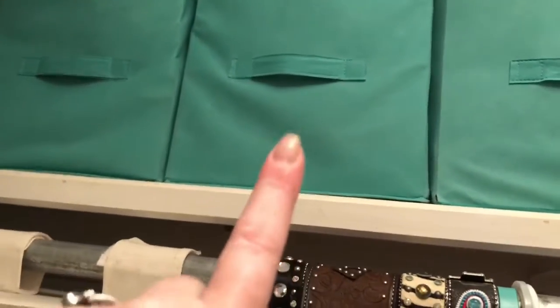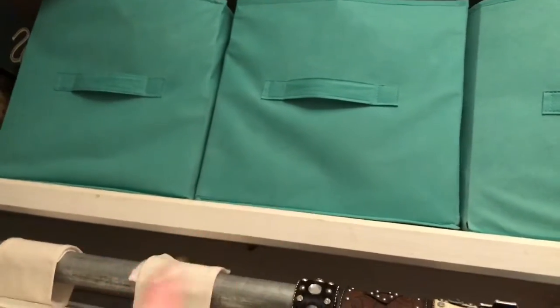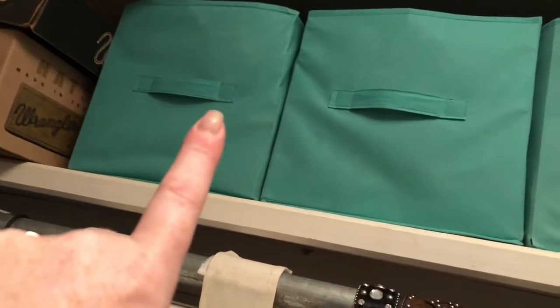And then these are those boxes that I was telling you about that has all the kits of stuff in it. Leggings are in this one. There's purses, house shoes, and shoes that need to be relaced and stuff, like my Sperry's. And then that is hats.